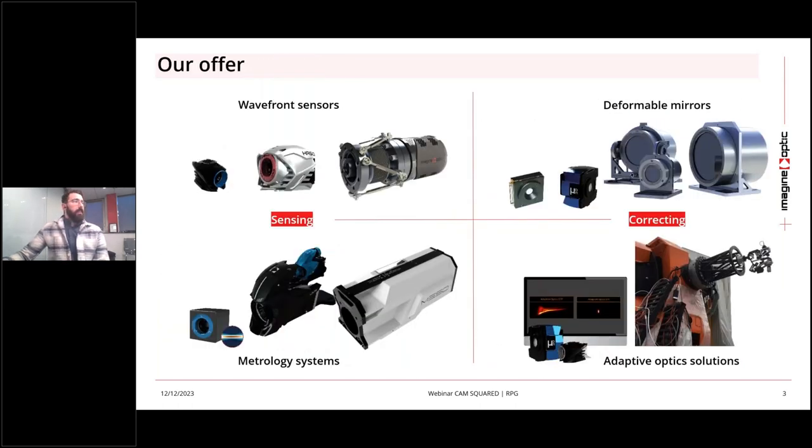I'm going to talk briefly about the offers we have. We have two different offers, sensing and correction. And as you can see in the wavefront sensors, we have different kinds of wavefront sensors, metrology systems. And in the correction, we have deformable mirrors from electromagnetic to mechanic deformable mirrors and adaptive optics solution.